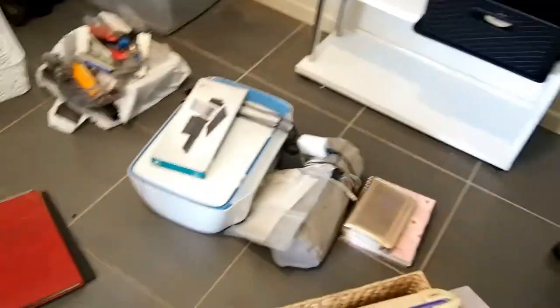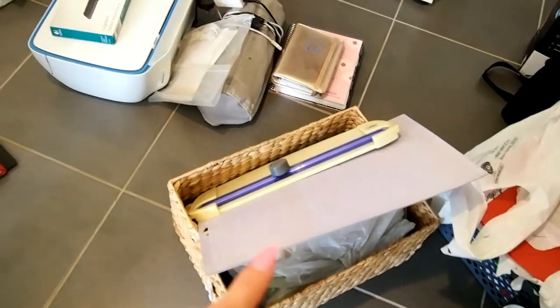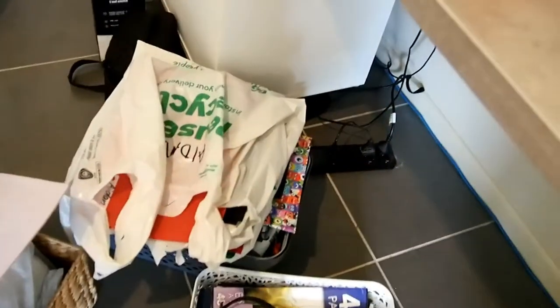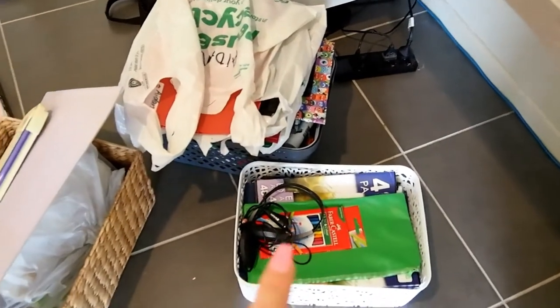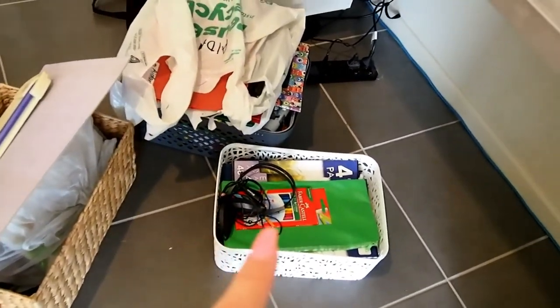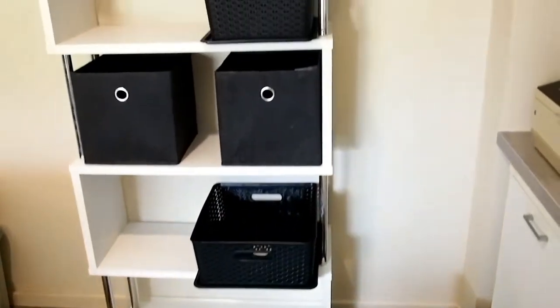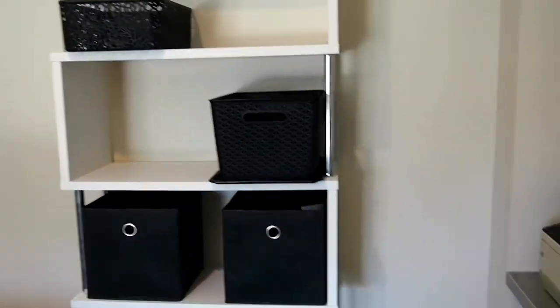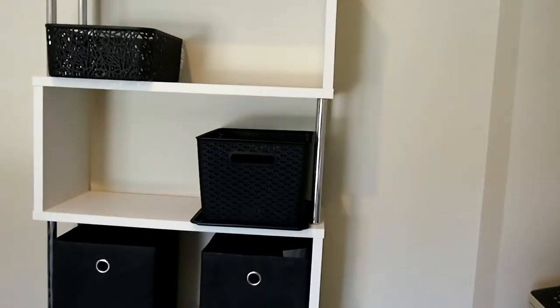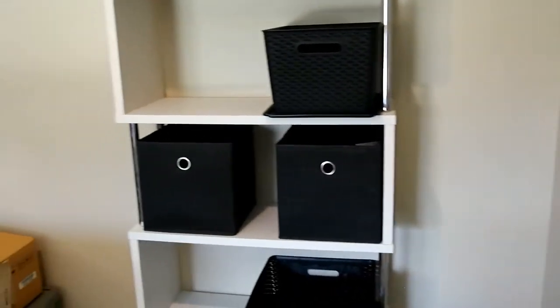But I'm realistically looking down here and I'm like, there's not really a lot of stuff. There's probably a lot of scrapbooking stuff in here. This stuff here is school books. This is extra school books here that has come home and it's just like extras. So that I could probably put in one of these ones. I might put them in the one that has the lid just to try and keep them from getting too wrecked.